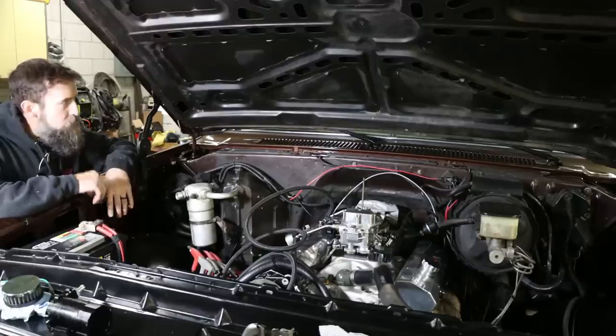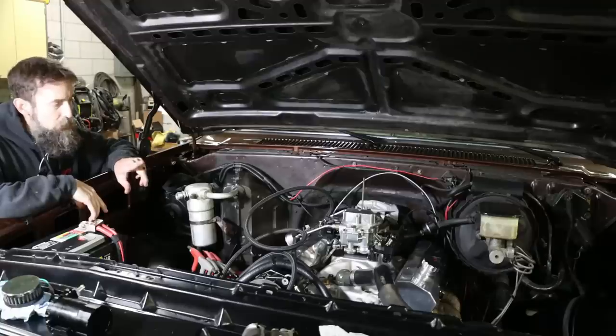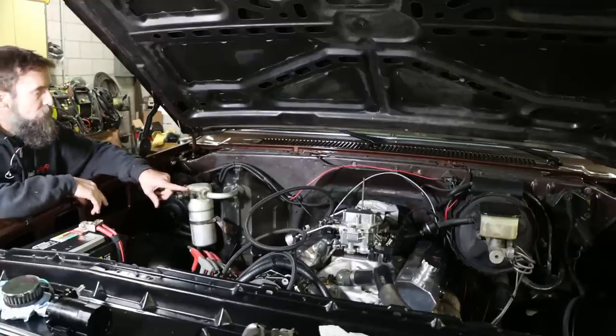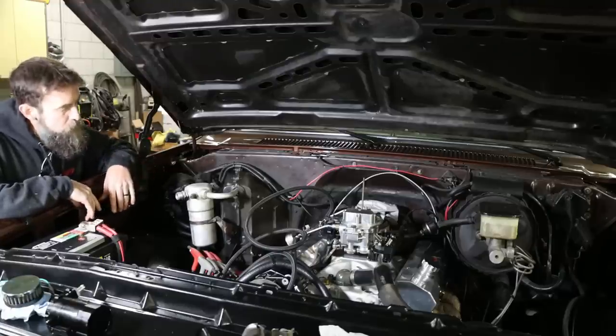If you put bucket seats in one of these that originally came out with a bench seat, you've obviously not lived the life that I have. So I can't have her not wanting to ride in this thing. So let me show you what I believe is the problem, and we will get that sorted. At least we'll try to.